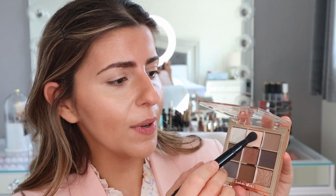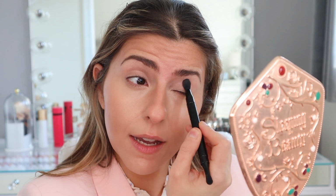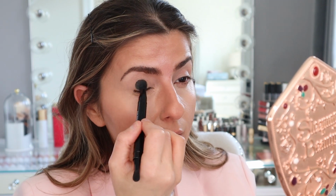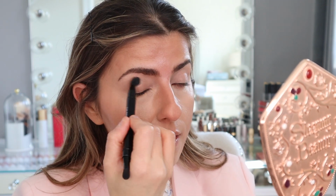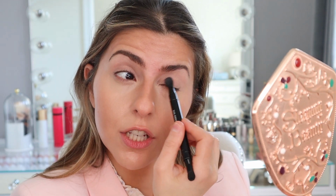Now let's get into the eyeshadow palette. Start off with this shade here. This is just a neutral shade, and I do want to apply this all over my eyelid. That shade is going to act as a base, and because I did have a little bit of my concealer on my eyelids, it is just going to kind of set everything. And I love it when palettes have a neutral shade like this. It just sets the scene for the entire eyeshadow look.